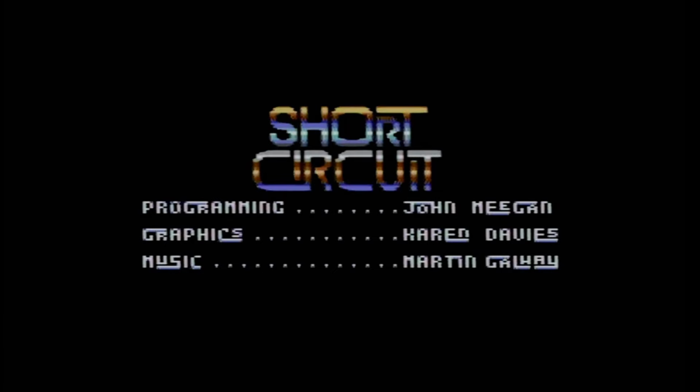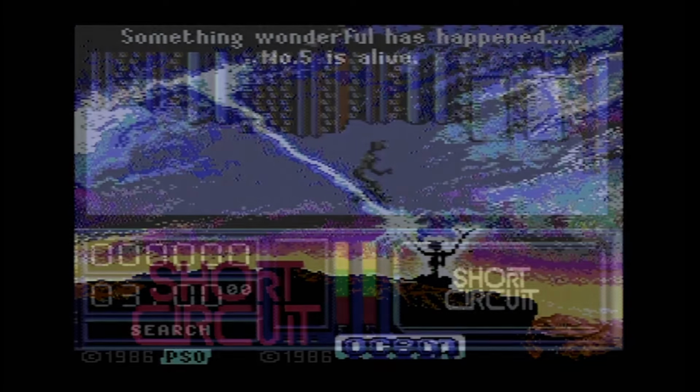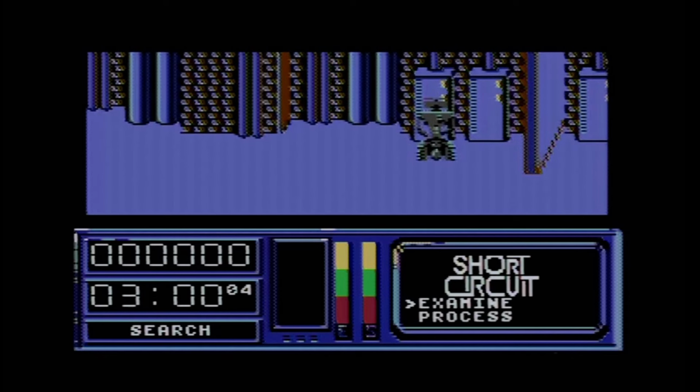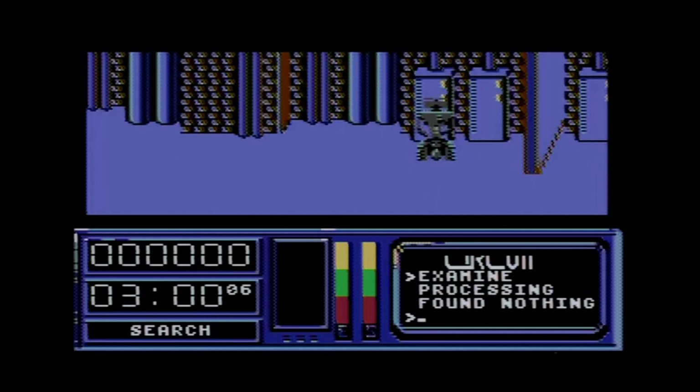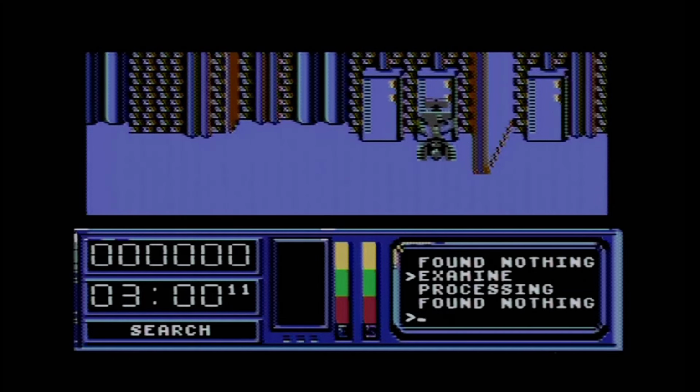The next game on the compilation is another movie adaptation, Short Circuit, originally published by Ocean in 1987 based on the 1986 film of the same name. Number 5 is Alive, a robot in the strategic artificially intelligent nuclear transport series has gone haywire. A million to 1 chance has resulted in a lightning bolt striking the automaton and bringing it consciousness.